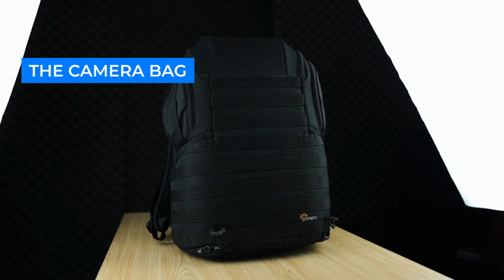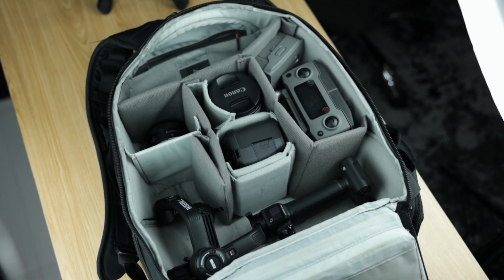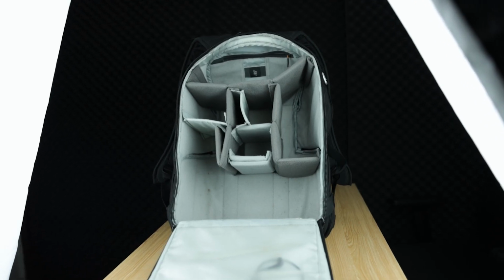Okay, so first things first, let's start off with the actual bag. At the moment, I'm using the Lowepro Tactic 450 AW Mark II. This is a great backpack, and it's the only thing that hasn't changed from last year. It's super solid, it carries absolutely everything that I need it to, and this is exactly how I have it set up.